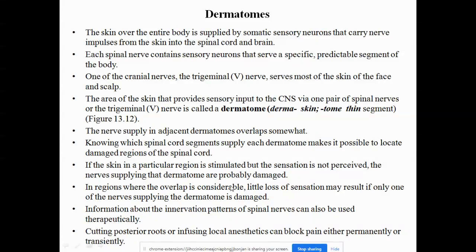In regions where the overlap is considerable, little loss of sensation may result if only one of the nerves supplying the dermatome is damaged. So this is very important. The study of the dermatome and information about the innervation pattern of the spinal nerves are very important for understanding the damage, and very useful for therapeutic purposes. Cutting posterior roots or infusing local anesthesia can block pain either permanently or transiently. So this is what is called a dermatome.